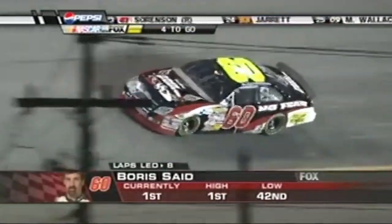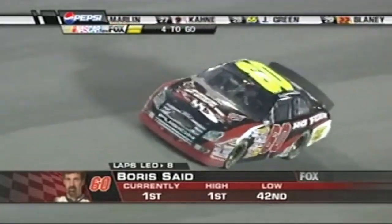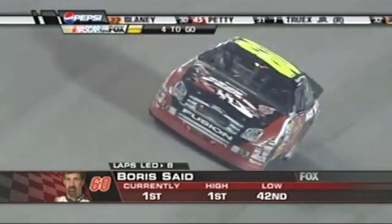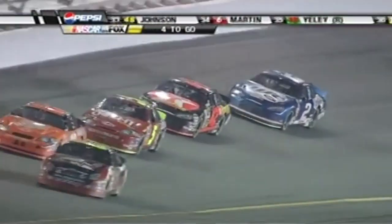Do you remember what Boris Said promised Dick Berggren he would do if he won this race? He would shave his head. Shave his head. Mow is a good term. Yeah, mow it. He has the big curly locks. Well, Dick Berggren, do you have the razor and the shaving cream ready?